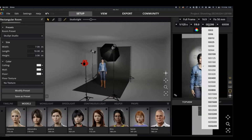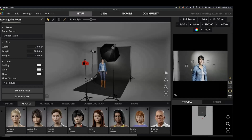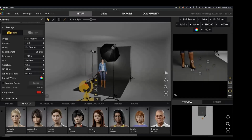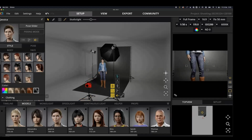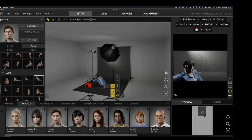So there on the right, I'm setting up my camera settings. I know I need a slow shutter speed to let the practical light in. I know I'm shooting at f8 and ISO 200, because I normally shoot on ISO 100, but because we have that practical light, I'm not sure how bright it's going to be, so I went to 200. So you can pop your model into the scene.